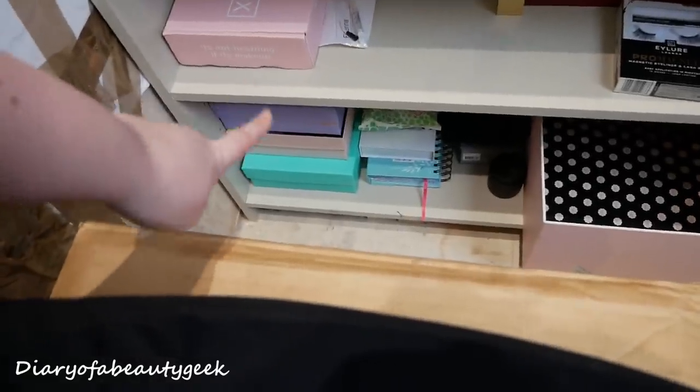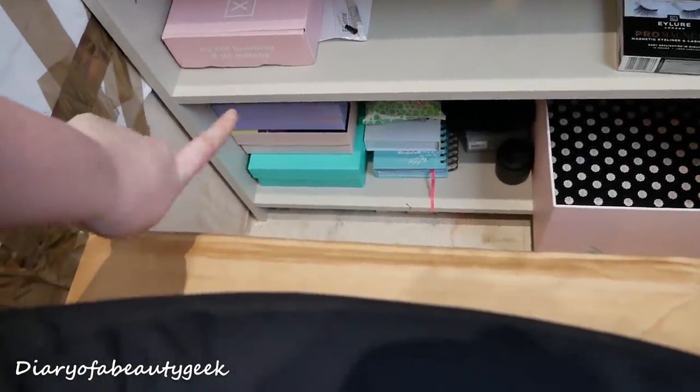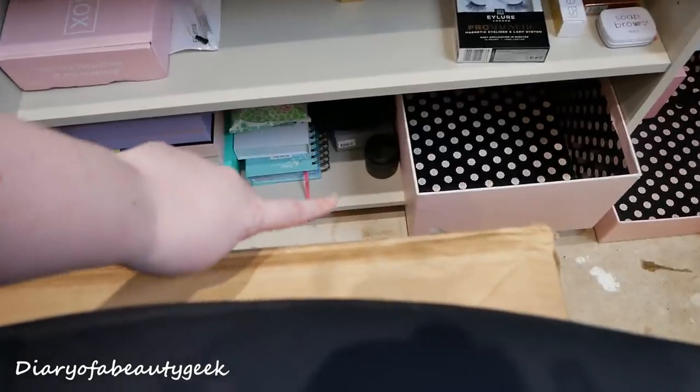And then here's some boxes up for giveaways. I think I've got one glossy box and two Look Fantastics that I will probably do either on Facebook or Instagram over the next couple of weeks. Got some filming stuff there.